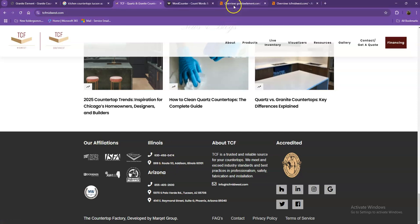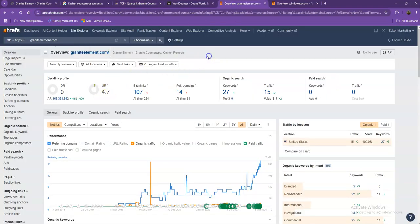Let's go ahead and move on with the numbers. So we have here Ahrefs, one of the paid tools that we're using for us to have some more information on the back end of your website. We'll be talking more about the numbers starting off with DR. This is the level of trust that Google has in your website, and UR is the strength of your website.